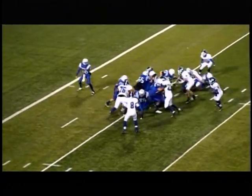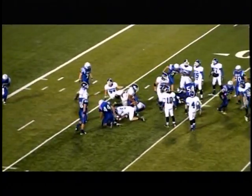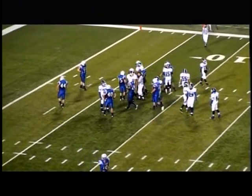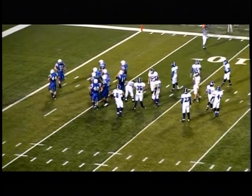Devils with double wing. A handoff to Clark out of the tailback spot. Gets across the 5 to about the 7. The biggest thing you want to do here is get to the locker room. Yeah.